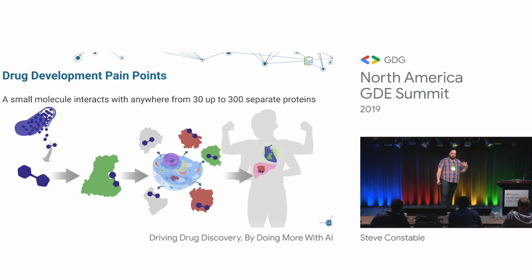So throughout the human body, we have various tissues, each of which is composed of different kinds of cells, which are full of different kinds of proteins. We design a drug to target a specific protein, but often it has other side effects that we don't want. This is what's responsible, the physical basis for side effects in medication. A small molecule will likely interact with anywhere between 30 and 300 separate proteins within the body.